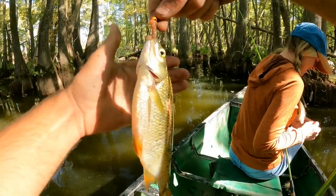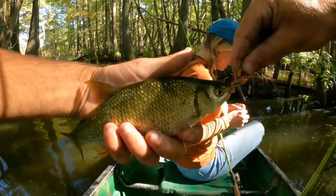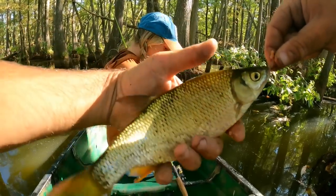Can't eat that. Unless it's a survival situation. I have eaten a shiner before, and it wasn't very good. So if you're thinking about eating a shiner, I don't recommend it. That's a big old gold shiner. Maybe that's part of the issue.